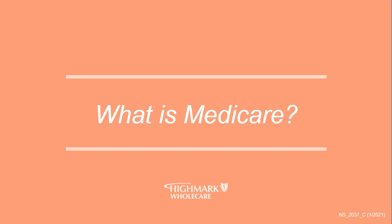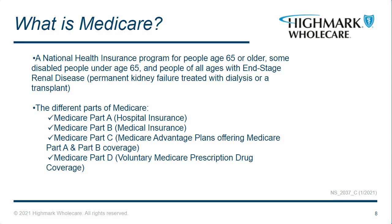What is Medicare? A national health insurance program for people age 65 or older, some disabled people under age 65, and people of all ages with end-stage renal disease, which is permanent kidney failure treated with dialysis or a transplant. The different types of Medicare are Part A, hospital insurance; Part B, medical insurance; Part C, Medicare Advantage plans offering both Medicare Part A and Part B coverage; Part D, voluntary Medicare prescription drug coverage.